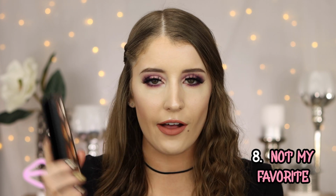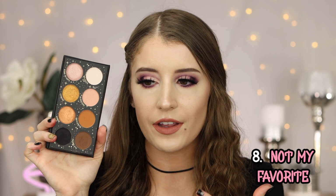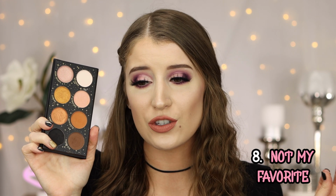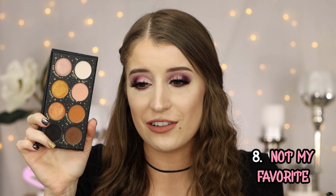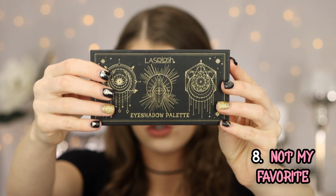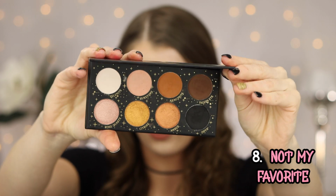This is a decent palette, like it's a pretty neutral everyday glam palette. But I just don't think that I'll be using it. Like the formula is nothing great, nothing super exciting that I would feel like I need to talk about all the time. I do love the packaging, I will say that. The packaging is super cute, but I'm not the biggest fan of this palette.